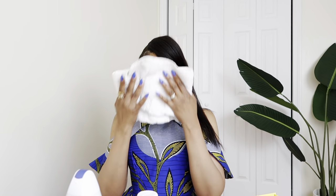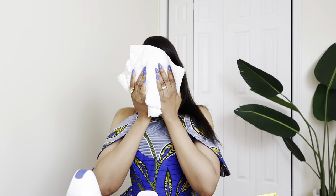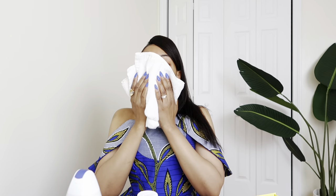Since I've washed my face and put on this dress, my face is dry. I don't like when my face is dry and then I have to put product in. So what I do is make sure my face is wet. Since I'm here, I'm going to use a wet towel to put some water back in my face.